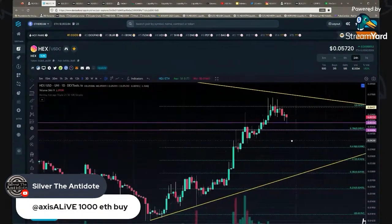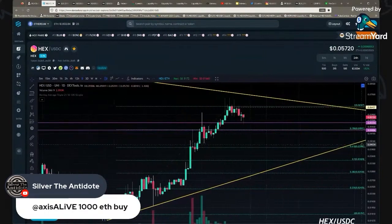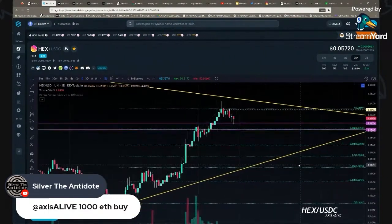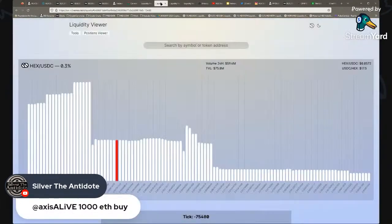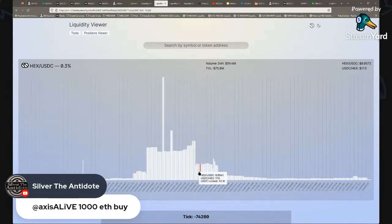Yep. So that was your confirmation. Now traders will begin to see that and flood in after price. What do we know about Hex? We know that Hex is in this really low liquidity zone right now. And so the speed and violence of this move higher is going to be very, very scary.